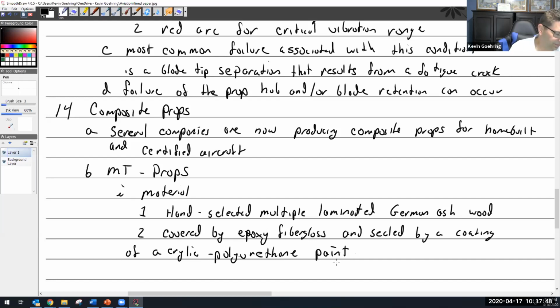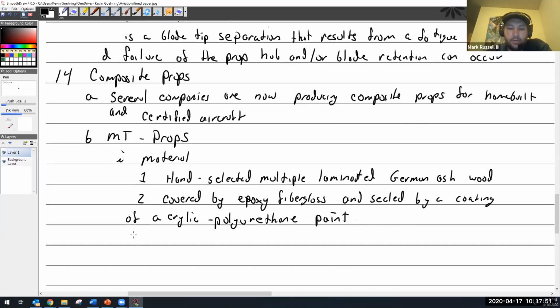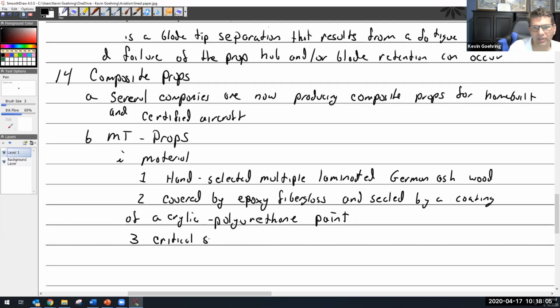I could only imagine the controlled environment that they build these in. Oh yeah, when you start, yeah. Thankfully, we started with the stresses on it. Now you're thinking, whoa. So the critical section of the leading edge is protected by a bonded on stainless steel erosion sheath, I guess.